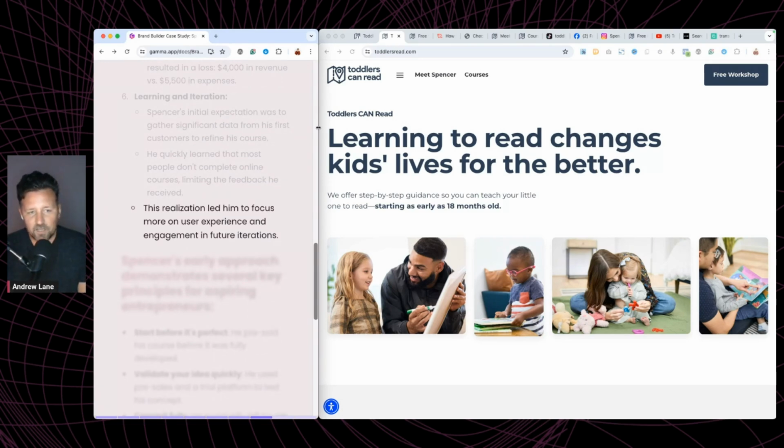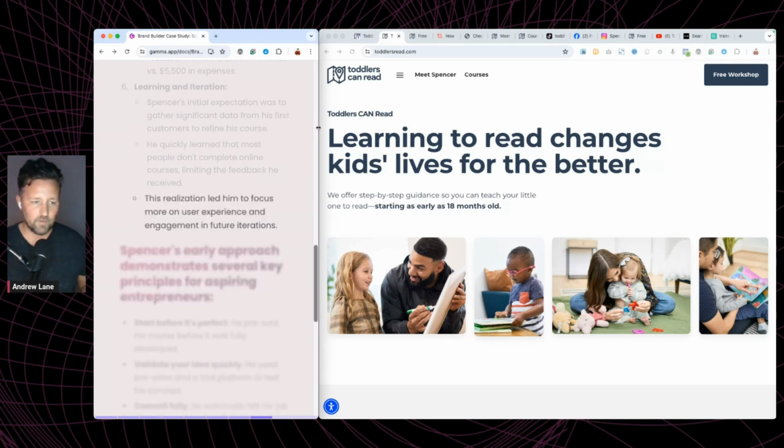This realization led him to focus more on user experience and engagement in future editions, which is a lot of work, to make it truly DIY, where they go through it and they're motivated, they get the incentives, they reach milestones along the way. It takes time to figure it out. You may not have it perfect at the beginning, and that's perfectly fine. Just get people through it. If you have to do it more manually to begin with, that is very common.